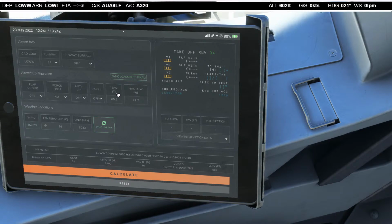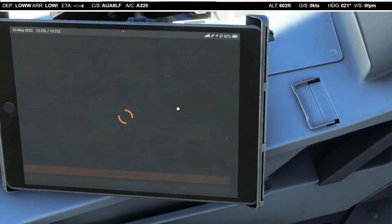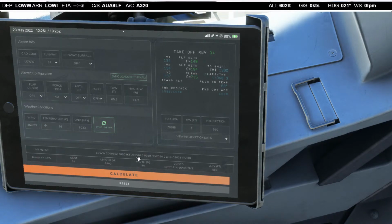So we have the information here. And then what we can also do is, for example, we have a very short flight today, so we actually could depart from Bravo 10 or Bravo 11 instead of Bravo 12, so I can view the intersection data. And I can say, for example, I want to depart from Bravo 10. So I type that in, and now it's calculating with Bravo 10 departure. So we can now see we have a V1 of 134, 134, 137. Meters to shift we have 1300, flaps down 1 down 0.3, and flex temp 63.